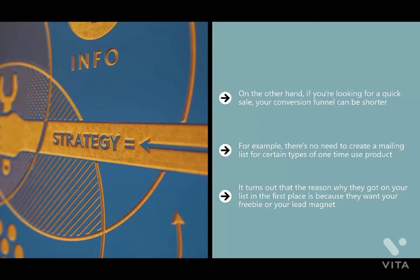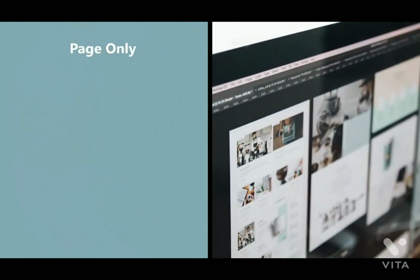There are very different conversion strategies, and each of these is manifested in different funnels. At the very least, there are 3. Page only. This model just uses one page to convert traffic. It doesn't matter whether the traffic is free, organic, or paid. This conversion strategy just uses one page to convert the visitor.